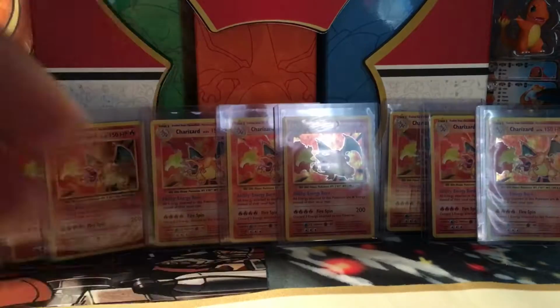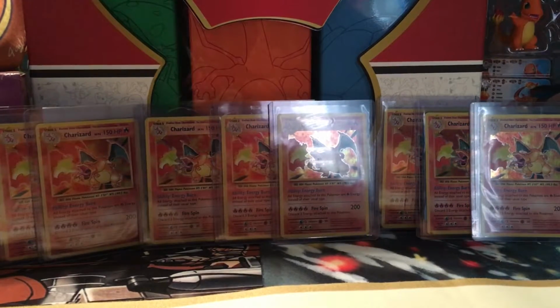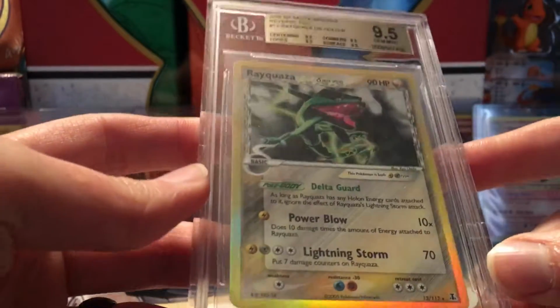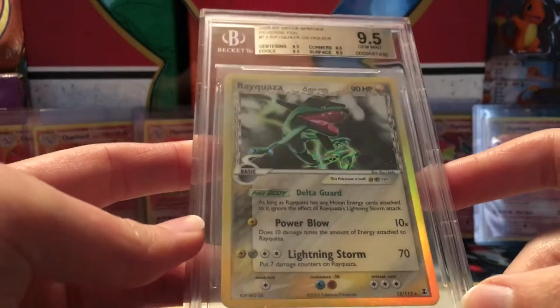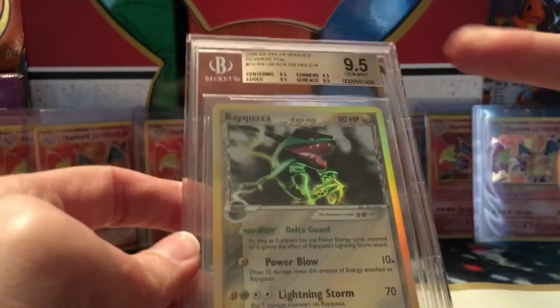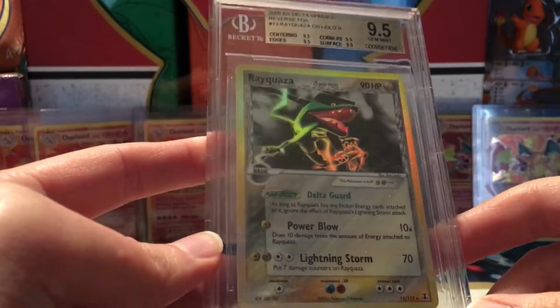So, all right. Let's go into a couple of miscellaneous Pokemon cards. Actually, it was just one. So I'm going to show this one. This kind of goes hand in hand with the Steelix and the Dark Gyarados and the Slowking. This has been sitting in my binder for a long time. I knew this card was really good, I just never got around to grading it. So it's the Rayquaza Delta Species, I believe, from EX Delta Species. So this is a quad 9.5 card. So really, really nice grades.